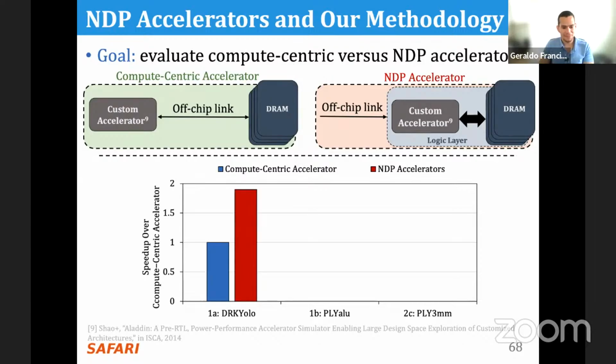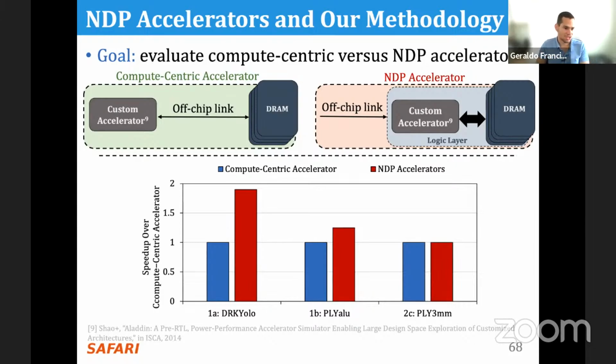So first, we take applications from class 1A. Those are DRAM bandwidth bound applications, and one application from class 1B, which are DRAM latency bound applications, and an application from class 2C, which are compute bound applications. And we compare the speedup, the y-axis here, over the compute-centric accelerator. So we observe that the application in class 1A highly benefits from the NDP accelerator, likewise the application in class 1B, while the application in class 2C does not benefit from the NDP accelerator at all.